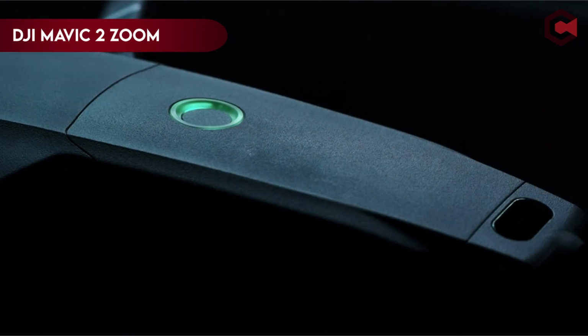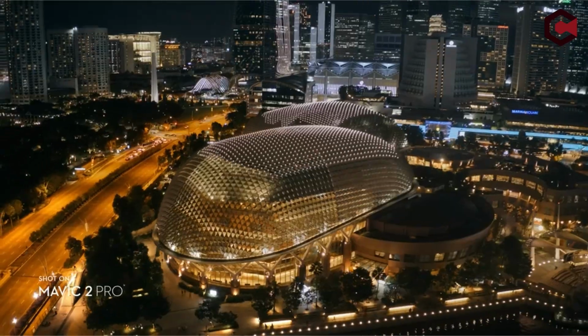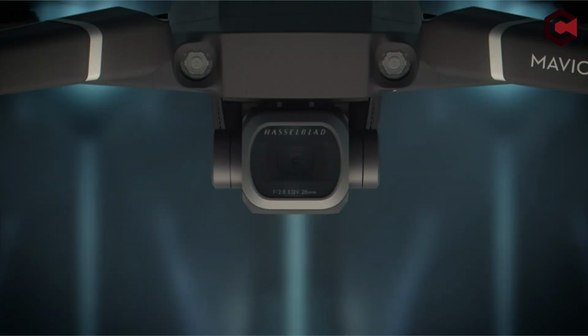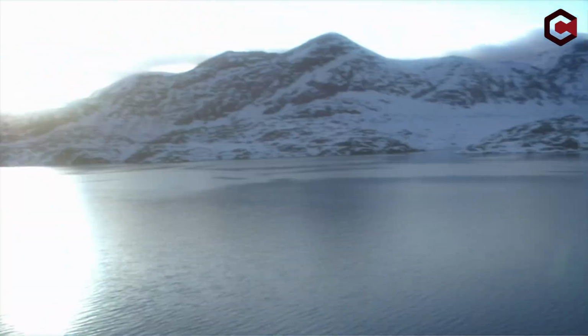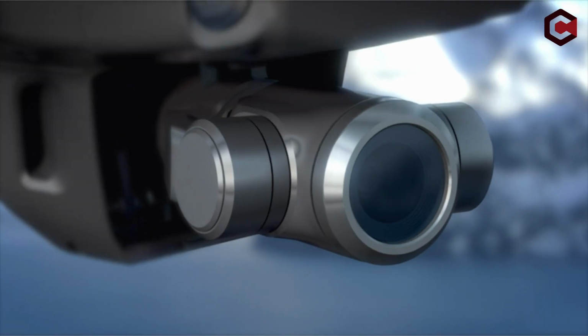On number 3, DJI Mavic 2 Zoom. The DJI Mavic 2 Zoom is a high-end consumer drone with a 2x optical zoom lens that is suitable for aerial photographers who need to get closer to their subjects than drone laws allow. While its 12MP 1/2.3-inch CMOS sensor does not equal the image quality of the Mavic 2 Pro, it nevertheless shoots amazing raw stills and video.